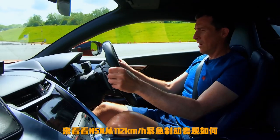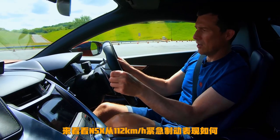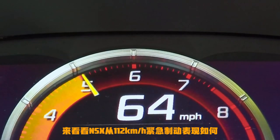Let's find out. Right, let's see how good this NSX stops. So, full emergency stop from 70 miles an hour.